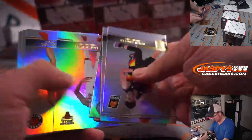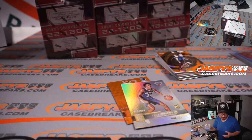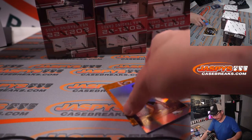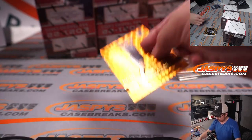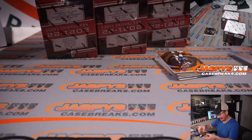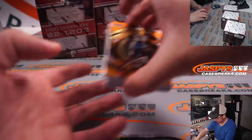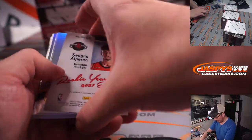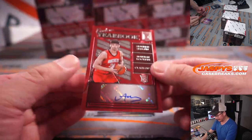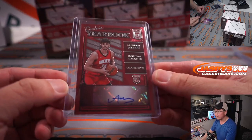Rookie card here. Another rookie card, which looks like they're few and far between. Alright, there's Trey Murphy III, Pelicans, Minsu. And this, I think, Grizz is also for Minsu. That's Santi Aldama. And we got Alperen Sengun, Rockets. Rookie yearbook autograph for Jones, one of his many Last Spot Mojo teams.